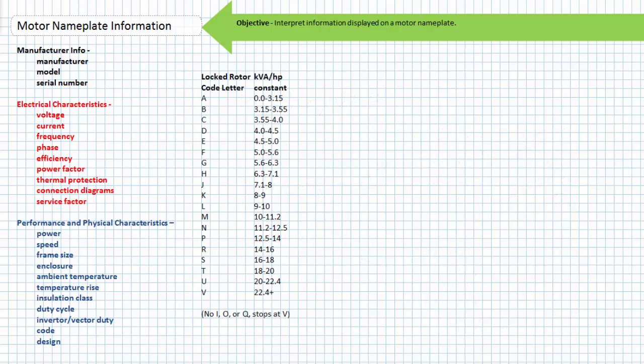Code and design, the last 2 remaining items on our motor nameplate checklist, are very easily confused terms. To make matters worse, sometimes people call design code. To make matters much worse, both code and design use letters. I don't like this any better than you, so deal with it.